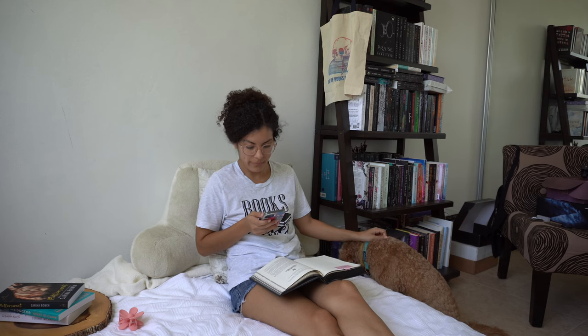Whereas having this, as you see, the fan is hitting it and it stays there. I discovered that when I went to the beach recently, and I was like, oh, that's a game changer.